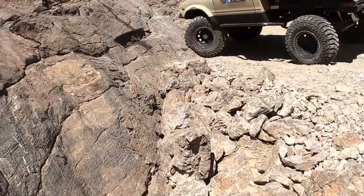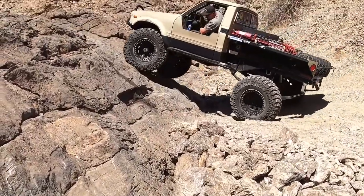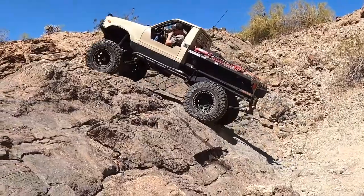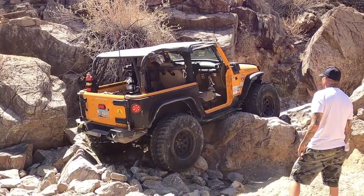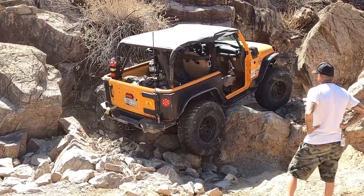So this right here is the entrance to True Grit. As soon as you make it up this hill right here, you got a gatekeeper right up there, which is fairly hard. You're gonna need probably at least 37s. I mean, you can probably do it on 35s, but make sure you stay tight against the wall. And even if you're on tons or something full width, you're gonna have to ride tire up on that wall just to be able to clear this big rock that's sitting right here.